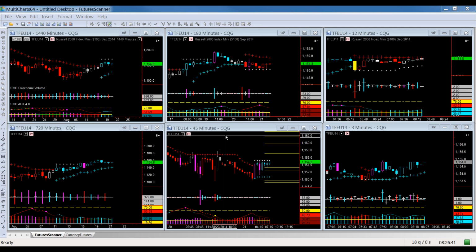Now, what I would be looking for on the Russell, I would actually think that it would come up to this zone. The only thing that could stop it would be this little congestion dot here. So that's something I would definitely be aware of this morning as the market opened. Just like the congestion dot stopped it yesterday, it could also stop it on the 45-minute today.